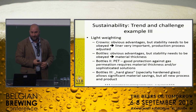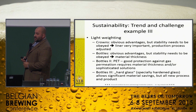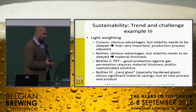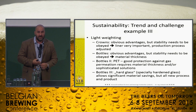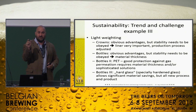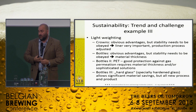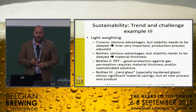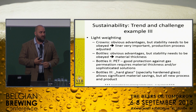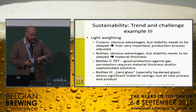Bottles are also being lightweighted a lot, but the problem with lightweighting bottles is, if it is a glass bottle and you fill in a carbonated beverage, then the old saying of a chain only being as strong as the weakest link becomes important again. Because if you lightweight a bottle and the thickness of the material varies, then it'll have a tendency to break pretty early. We do a lot of packaging testing at VLB, and we see that many lightweighted bottles, if they are not constructed correctly, do not fulfill the requirements of filling in carbonated beverages, at least not at a safe range. So that is something where you do have to follow up very intensely.